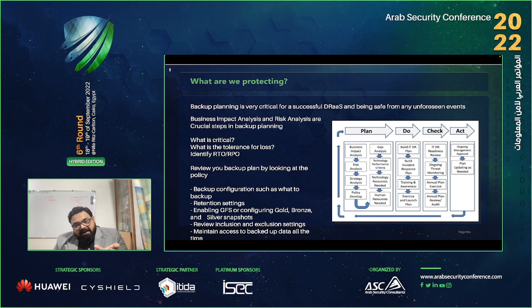And in order to do that, we have to identify what is critical for us in order to look at the business. And if you plot it against certain risk, if that risk was to happen, what is critical for you to come back up and running? If you define that, that gives you a clear picture of what you need to protect.